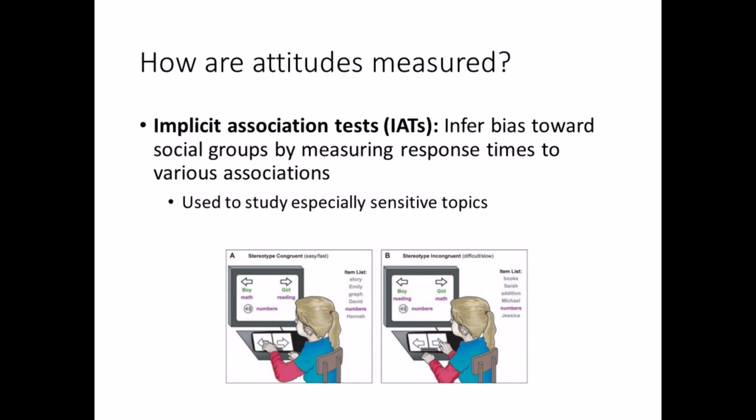And finally, the implicit association test. You learned about IATs in the previous lecture. These tests compare the speed with which people respond to pairings of concepts across many trials. When a pair of words matches our implicit attitudes, we respond faster. For instance, by measuring how quickly people respond to young and good versus old and bad, compared to young and bad versus old and good.